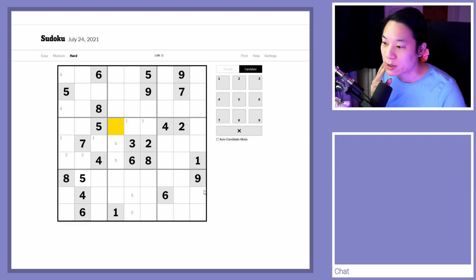Is there perchance a naked single here? I feel like this is not a naked single because I think I'm missing a 7 and a 9. Yes, we are. So we're going to move on. At a quick glance, I can't see the naked singles and where they go. So what more can I do?